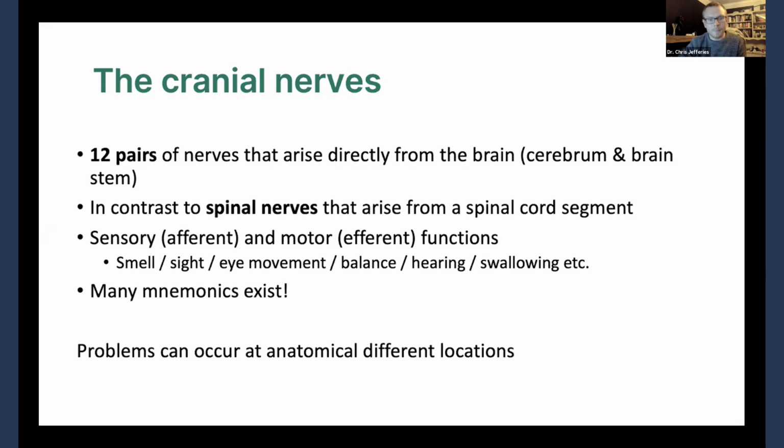As someone rightly said in the chat box, the cranial nerves have sensory and motor functions, and they're responsible for sensory and motor functions in the head and neck. Really, that's the best way to think about the cranial nerves. Just think of them as head and neck nerves, because that's what they are. They're responsible for general motor functions, such as moving our facial muscles. They're responsible for normal sensation, so the skin of our face. But they're also responsible for some of our special senses, so taste, vision, hearing, smell, etc.